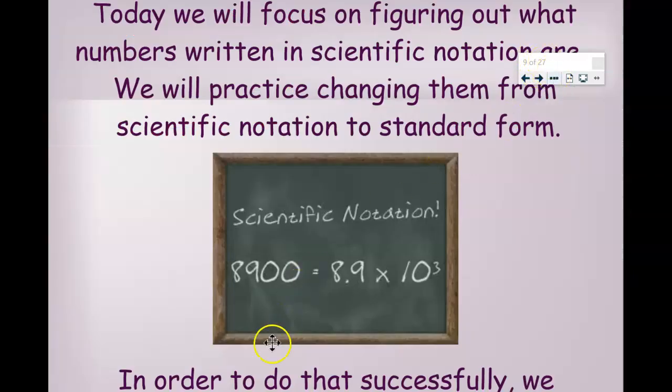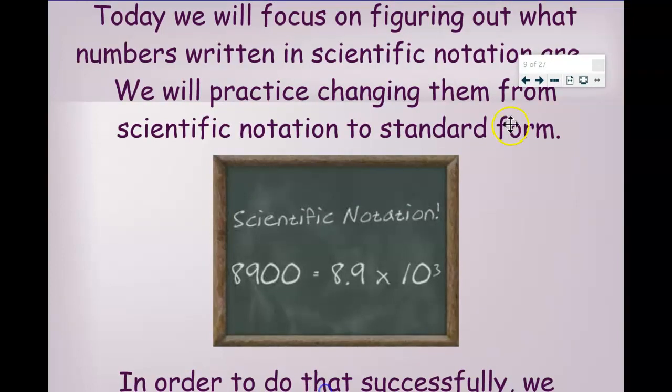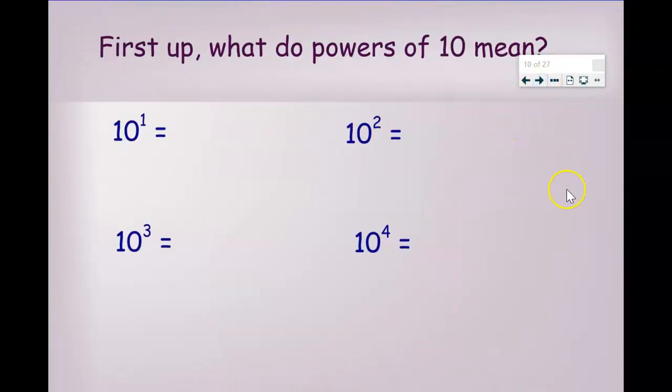All right, so today we are going to practice reading these, and tomorrow we will learn how to write in scientific notation. Okay, well, first off, we need to understand what powers of 10 even mean, which we already know. So 10 to the first power is just 10.